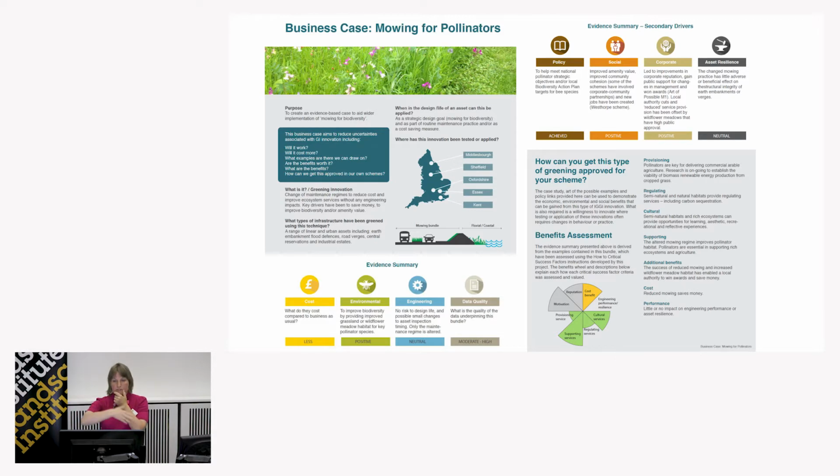And this is an example of this business case for mowing for pollinators. So there's probably way more places around the UK than this, but these are the ones that we were aware of. And they very simply, as an evidence summary, can say, it generally costs less, the environmental benefit is positive, the engineering effect is neutral, the data quality is moderate to high. So this is quite high confidence. And it's ticked the policy target and the social value is positive. The corporate response, social image is positive. The asset resilience in this case is neutral. So it gives a weight of evidence for people trying to put these things forward.